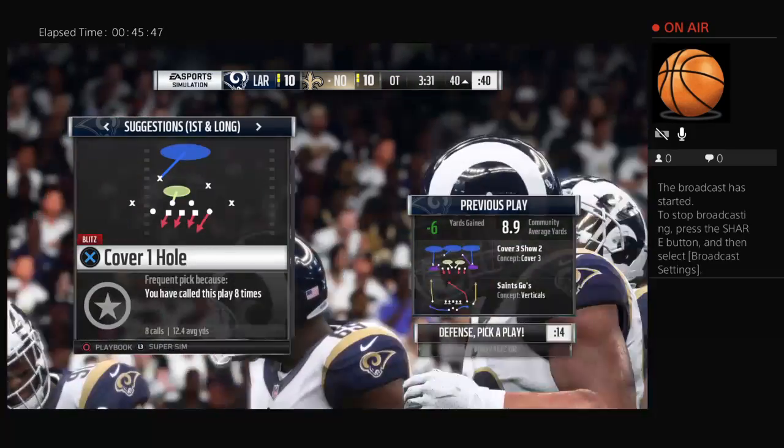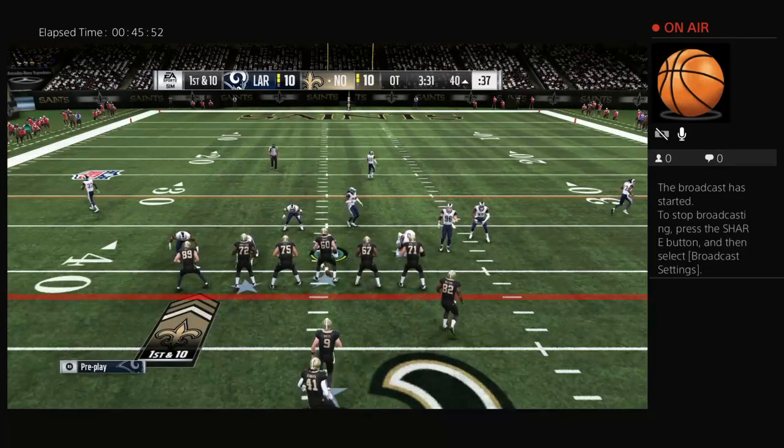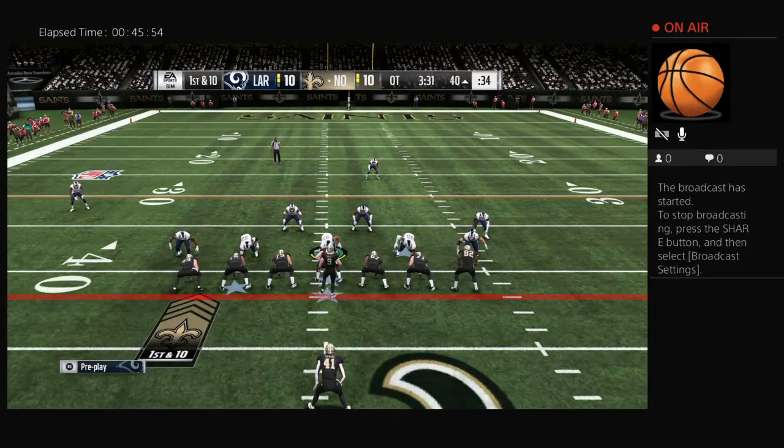In overtime, you have to be smarter than that. A personal foul just can't happen. Have to have poise. It'll be a gain of 15 on the play.